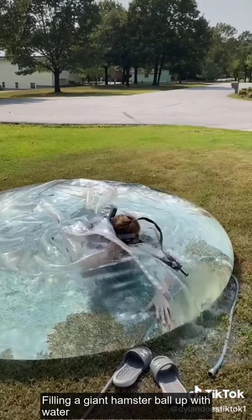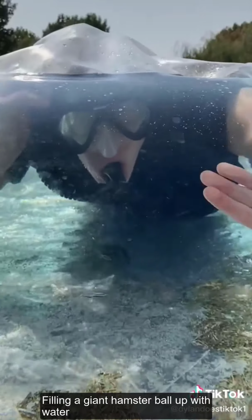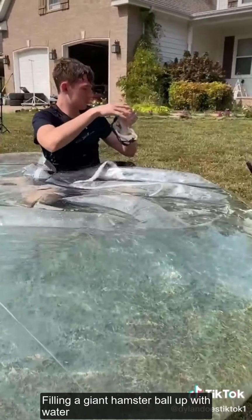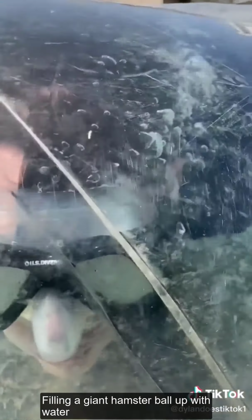I went in and swam to the side. And I looked like a fish. And then I struggled to get out. Then I threw the snorkel and went back under with just the goggles. And it was pretty cool.